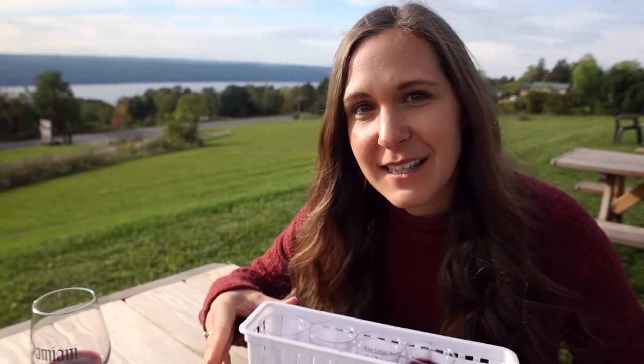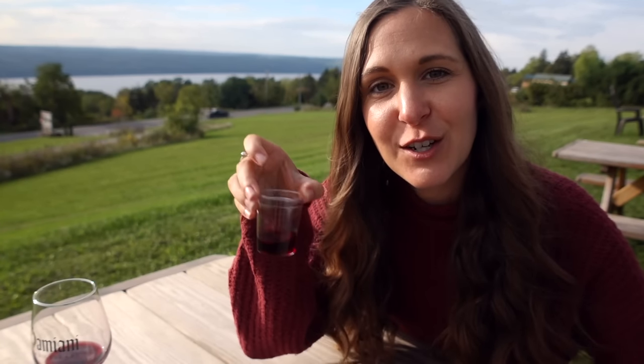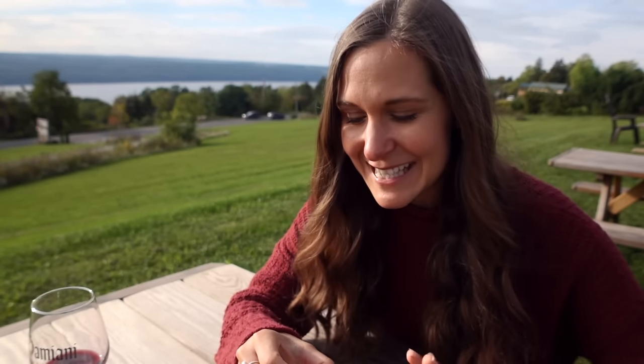Yes, that is a plastic container that I used to have on my desk when I was a teacher to keep my pens organized. And yes, these are plastic cups. So it's not exactly the most luxurious or elegant experience for our flight tasting. But it served its purpose. We were able to dial in which one of the reds was our favorite.